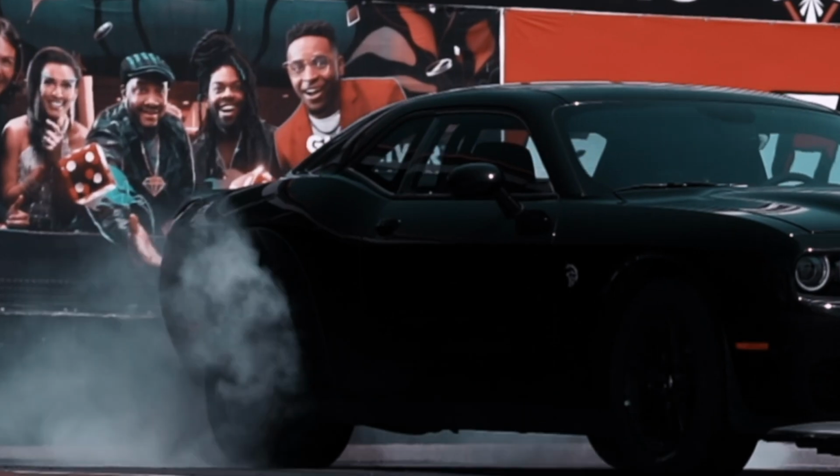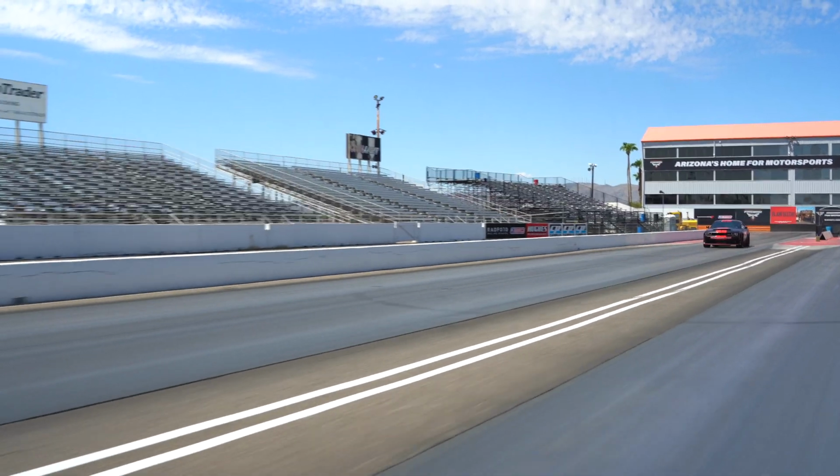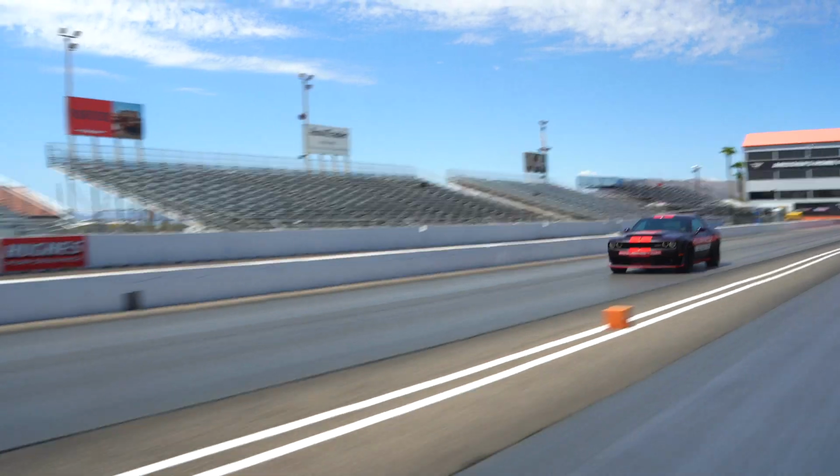And the other big issue is warped rotors. You stop a car real hard from 150 miles an hour. Sometimes you do that once or twice, and all of a sudden you have brake fade and you have brake vibration from warped rotors. With our PowerStop brakes, we never experience that.